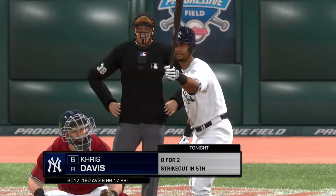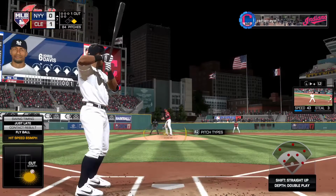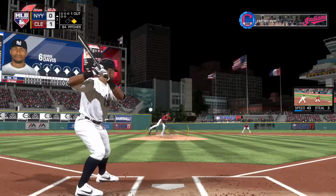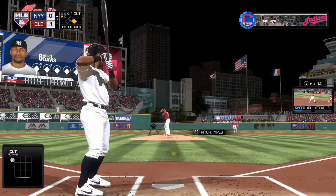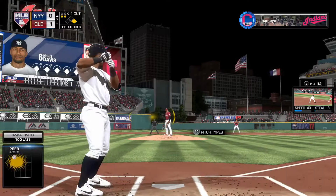Striding in once again, Chris Davis. He's 0 for 2 thus far in this one. First pitch coming. Here it is, and looked inside, but that's ruled a strike. 0-1. Swing and a miss, and he's quickly in the hole.